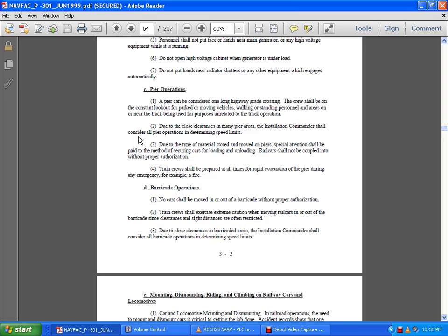Pier equipment. Pier areas are considered long enough crossings that the crew should be wary of parked and moving vehicles, and walking and standing personnel in areas near the track being used for purposes unrelated to rail operations. Due to the clearance of many pier installations, the commander shall consider the pier operations in determining the speed limits. Due to the type of material stored and moved on the pier, special attention should be paid to the method of securing the load and unloading.